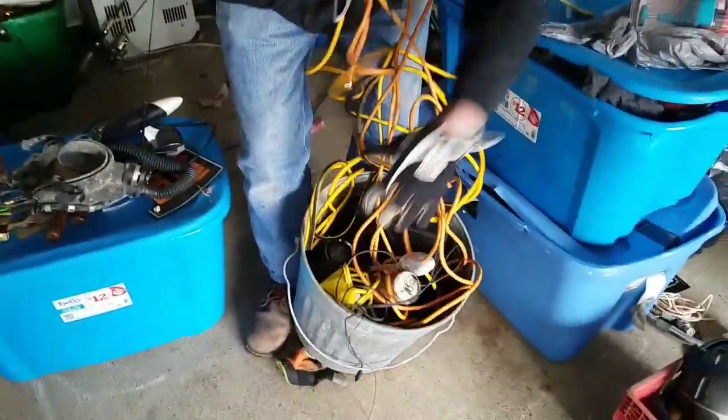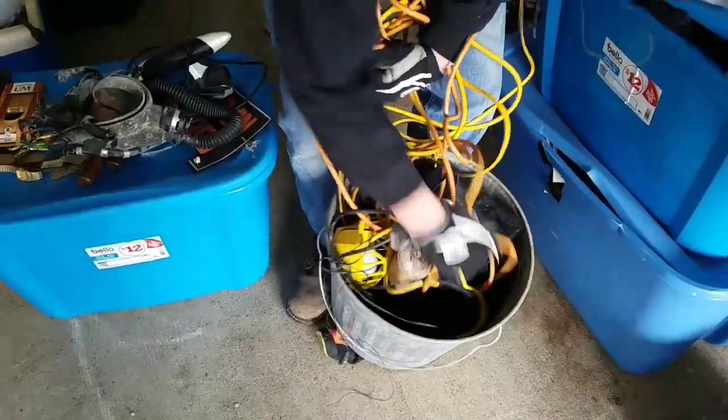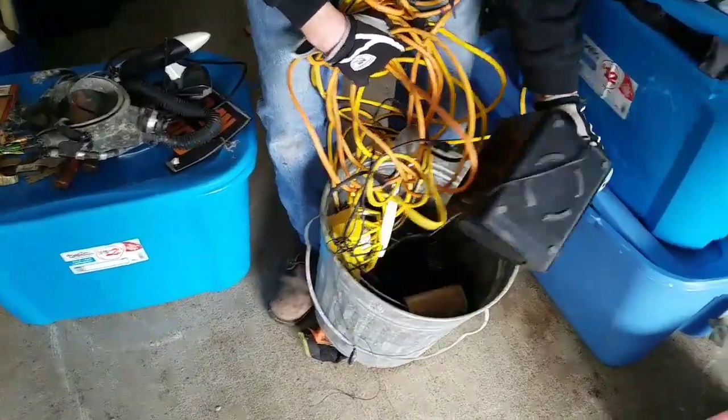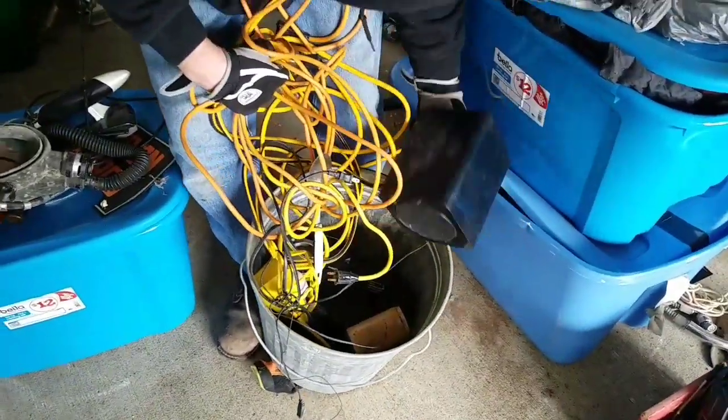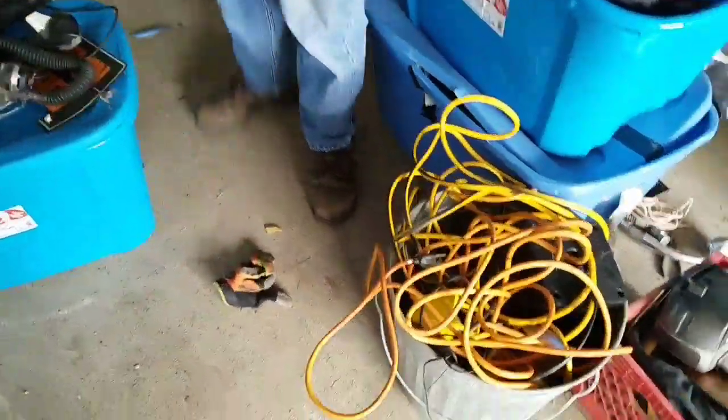Extension cords. Lights. Looks like some kind of speakers. Little radio in there. So, extension cords got money, lights got money. Even little garbage cans got money. Alright.